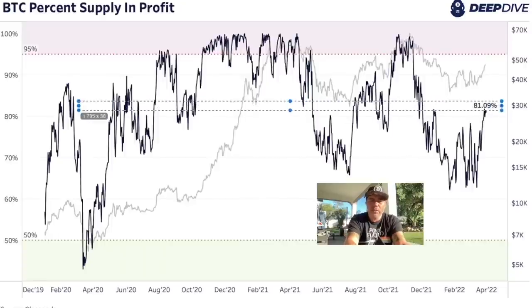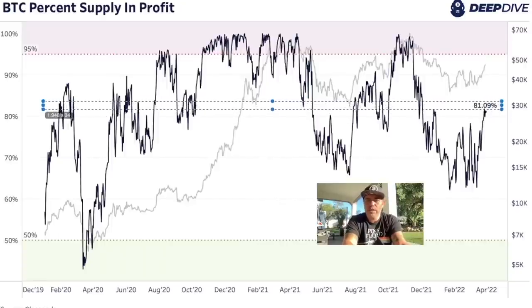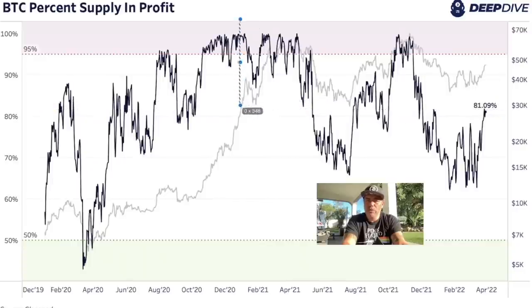If you look back in history, what happened after we reached 81%? Mostly after that, we had a huge run. You can see it over here in the middle. That is the moment we had 81%. This is the run that we had at 81%, both of these runs. So yes, I really like that we are nearing the 81% mark. That makes me more bullish. Now, that was everything for today.